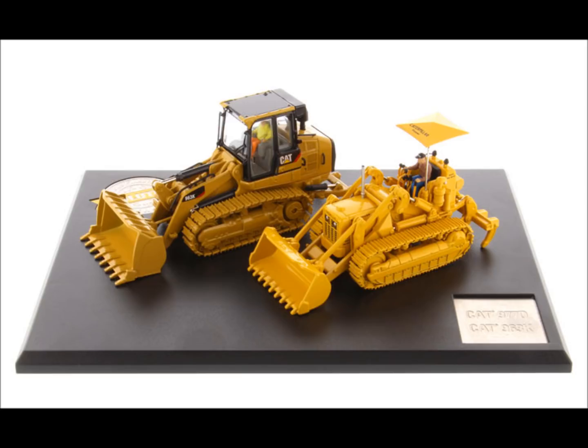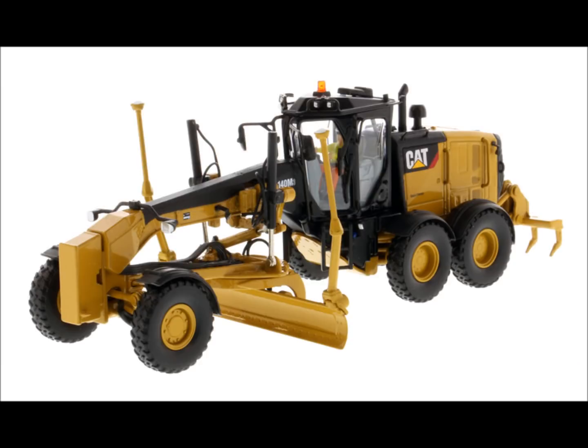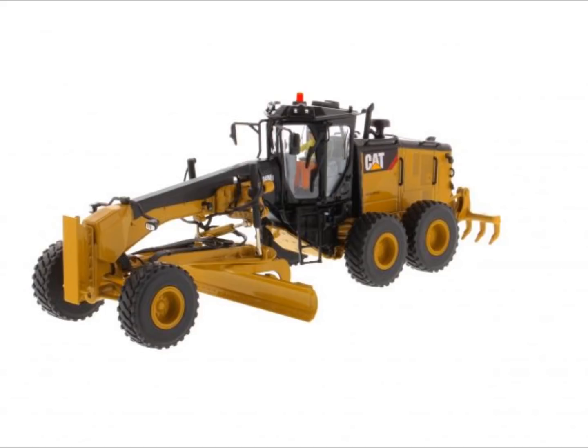And the second part of the Evolution series is the history of the wheel loader. Here you can see the first 966 next to the current 966 wheel loaders. Very, very cool. The first of the new motor graders shows us the 140M3. This one has the GPS pods up on top of the blade. Next to him will be his older brother, the 14M3 motor grader. That looks to be an excellent model. Again, available sometime at the end of March.